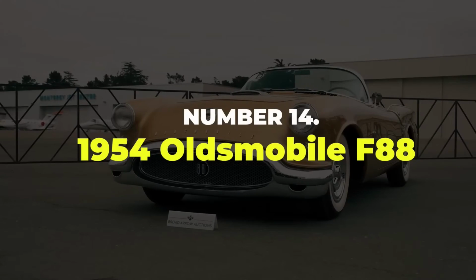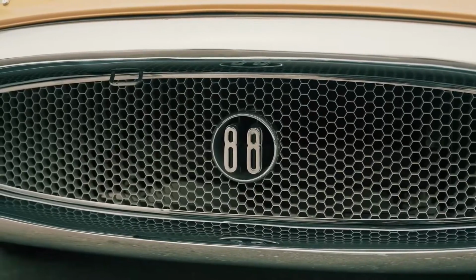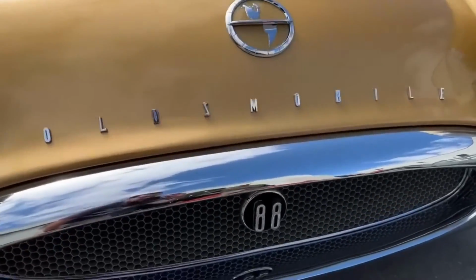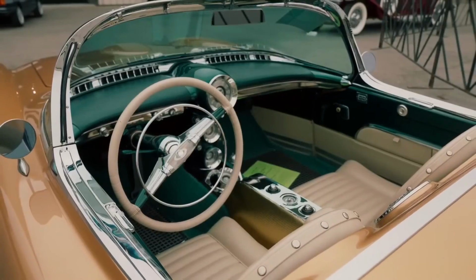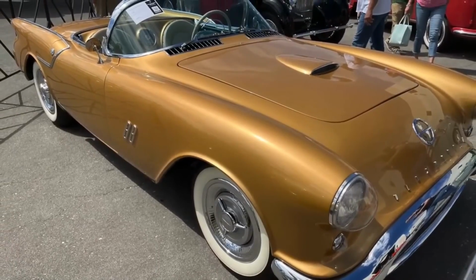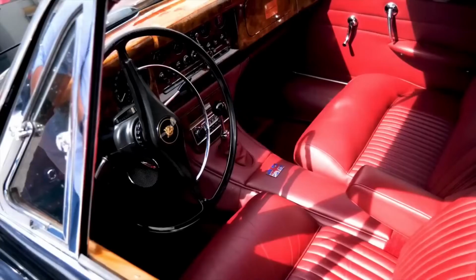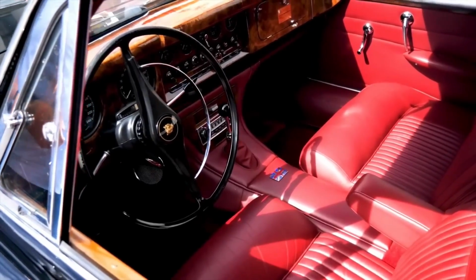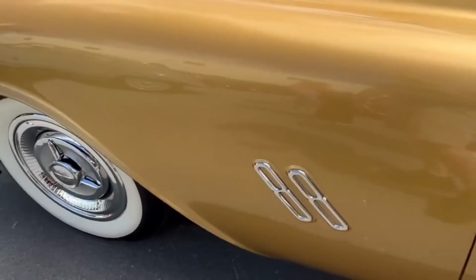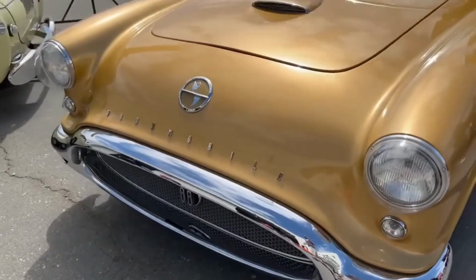Number 14. 1954 Oldsmobile F88. Number 14 is Oldsmobile's F88. In 1953, Chevrolet made waves by debuting the Corvette at the GM Motorama, setting the stage for what would become America's quintessential sports car. The following year, the Motorama showcased another stunning concept, the Oldsmobile F88. Built on the same platform as the C1 Corvette, the F88 was more luxurious, embodying elegance and sophistication. Many still regard it as one of the most beautiful American cars ever designed.